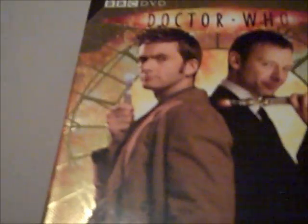Then we have the complete third series, which is still quite good. Some of the stories are actually really good. Like I did like Blink, I think that was brilliant. I did like 42 as well. But that's the box. Then it comes in these nice boxes again. Just put that one to the side. Again, you get a nice little booklet.